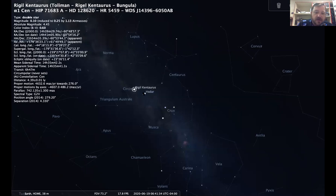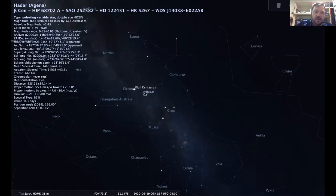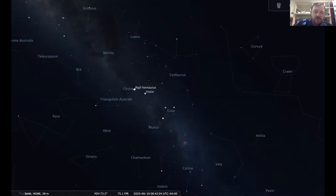And next to it is Hadar, and Hadar is Beta Centauri, and again, another very beautiful, bright star in the sky. But we're going to look at several objects in Centaurus. We're going to be looking at a very active galaxy called Centaurus A, and we're going to be looking at one of the largest, actually the largest globular cluster in the sky, Omega Centauri, a little bit later on. When we get to the view of the telescope, I'm going to go ahead and share you all the locations of those targets there.